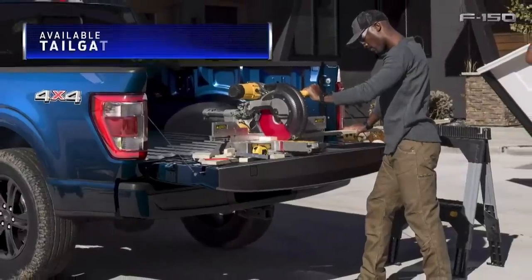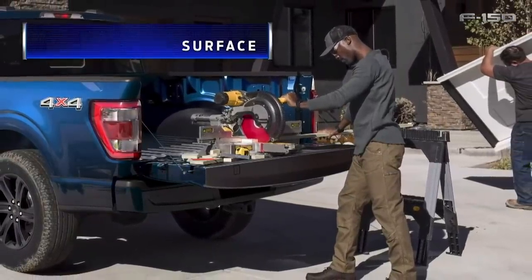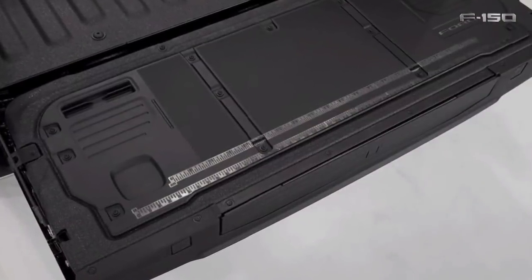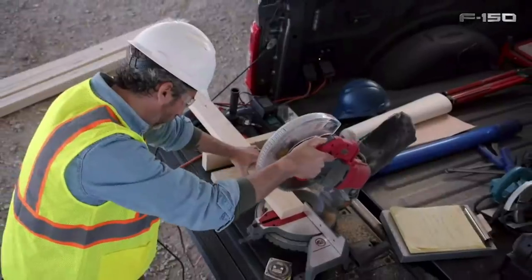As we heard earlier from Jackie, the back of the truck is the hub, the working end of the truck for many crews on the job site. The new tailgate work surface adds built-in functionality, providing areas for writing, cutting, measuring, and using tools.